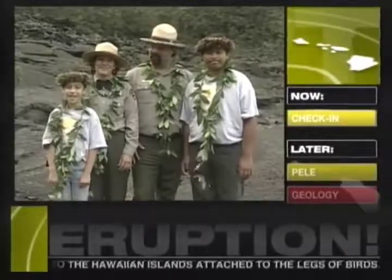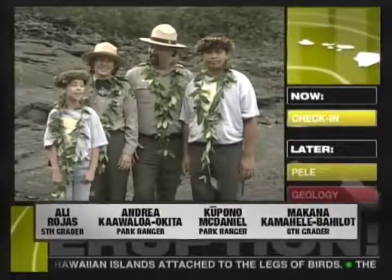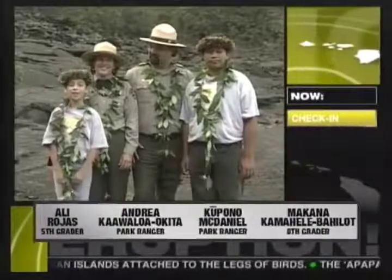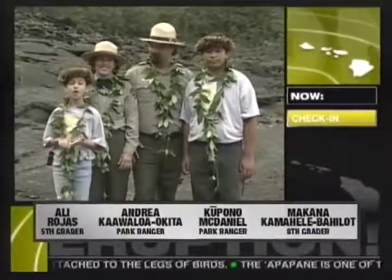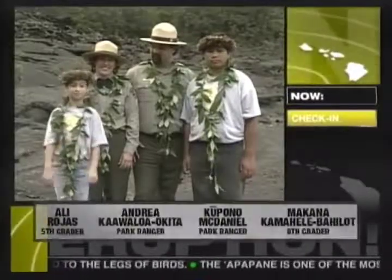Hi, I'm Ali, and what Makana said was, we're in the Kilauea Iki Crater. Our team will be talking about Pele, culture, chants, and the hula.